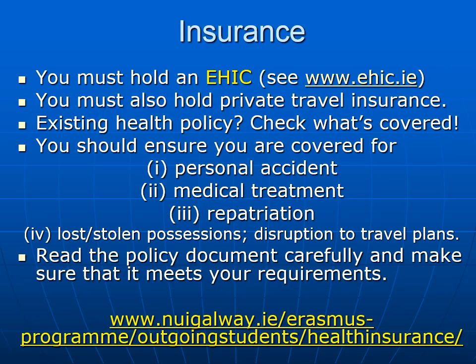Another important task as you prepare for your Erasmus visit is to look into travel insurance. The European Health Insurance Card, or EHIC, is the most basic level of cover and a fundamental requirement for any European citizen travelling to another EU state. You can find out more about it and apply for the card at ehic.ie. However, the cover provided by the EHIC will not be sufficient of itself, as it's very limited in its scope, covering only basic care within the public healthcare system, and for that reason you will also be required to hold a private travel insurance policy.